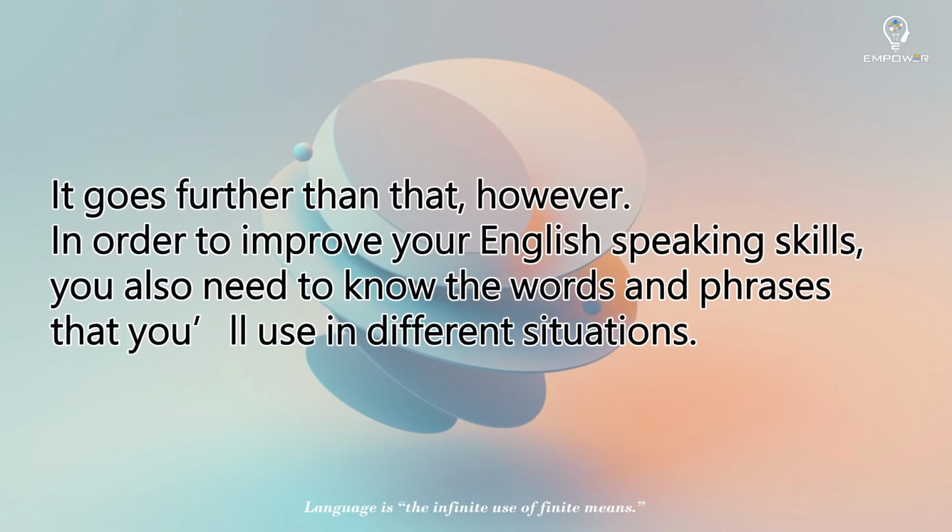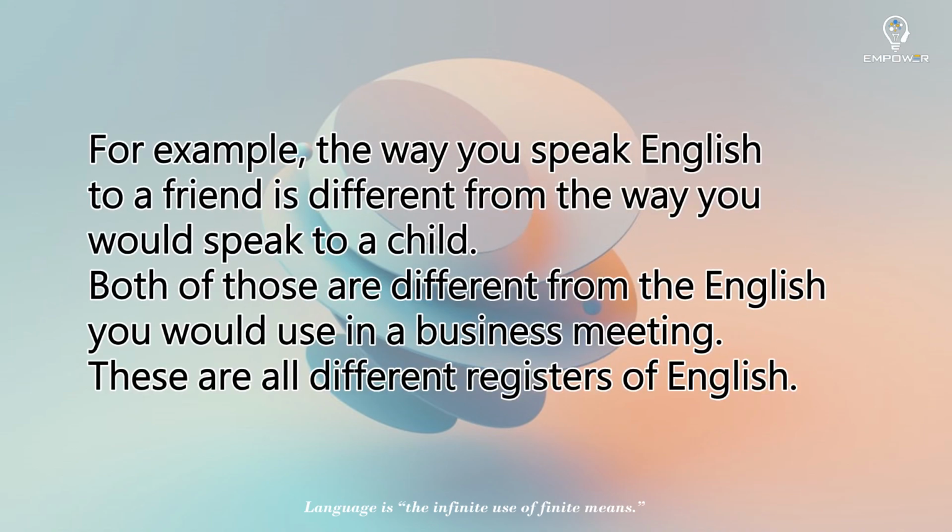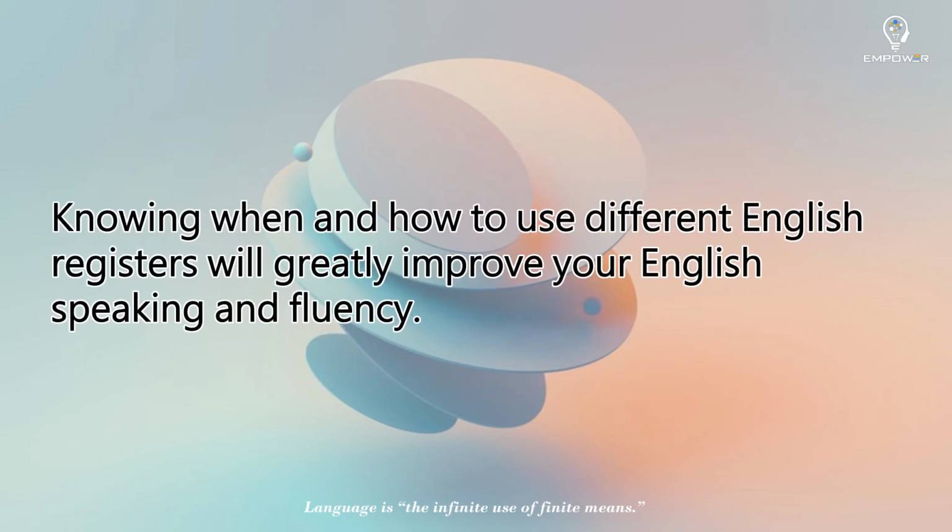It goes further than that, however. In order to improve your English speaking skills, you also need to know the words and phrases that you'll use in different situations. For example, the way you speak English to a friend is different from the way you would speak to a child. Both of those are different from the English you would use in a business meeting. These are all different registers of English. Knowing when and how to use different English registers will greatly improve your English speaking and fluency.